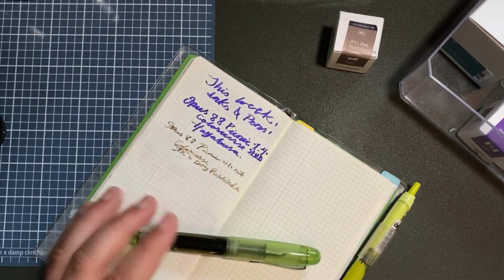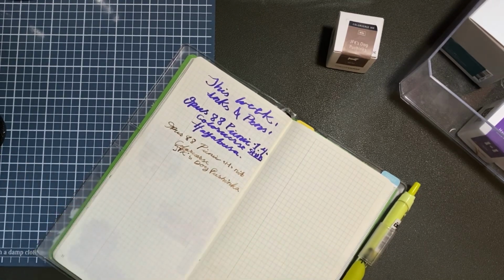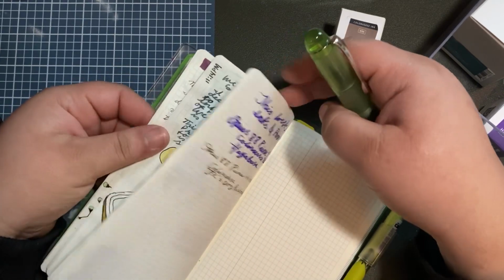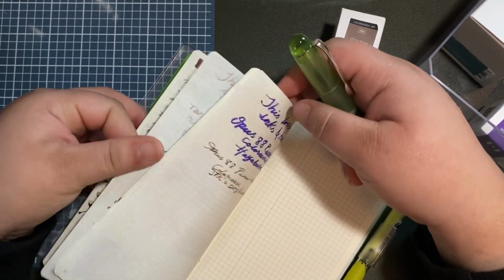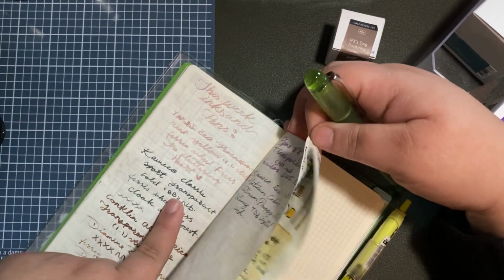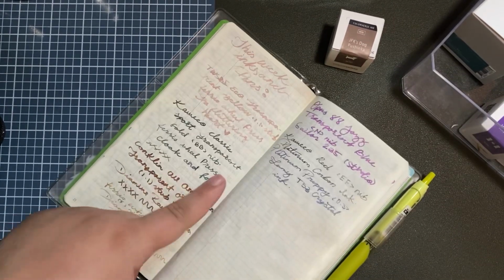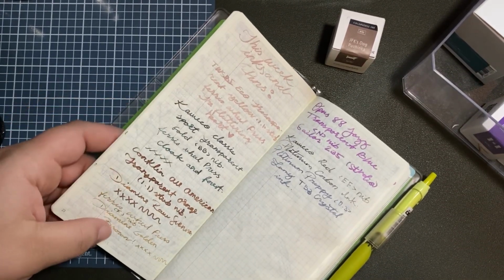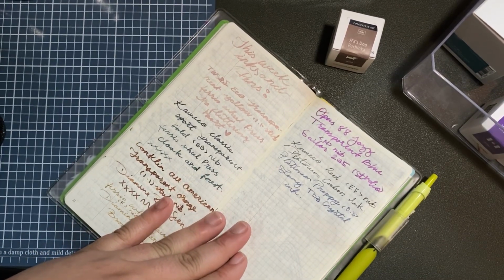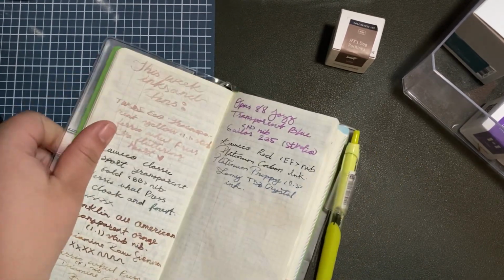It has a really good medium nib, you know, it's medium-ish. Do we have a medium nib here that we can show? Look at this double broad from Kaweco. It's not super broad, but yeah. I don't have a medium nib anywhere here. Oh, here, Opus 88. I forgot about this one.